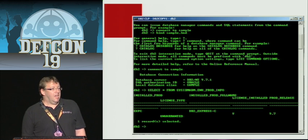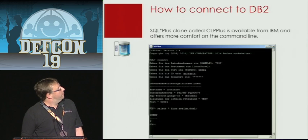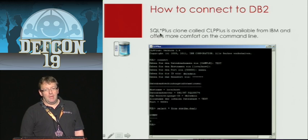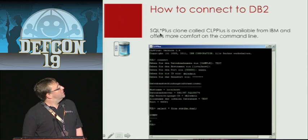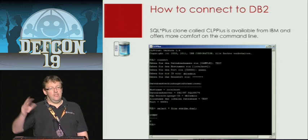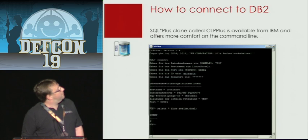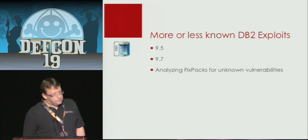It's not nice, it's not ugly, it's similar to SQL*Plus. A little bit more convenient is a SQL*Plus clone from IBM as well. So if you install it, it's part of the installation. It's called CLP+, and you even have a history, something SQL*Plus hasn't had in 20 years. Okay.